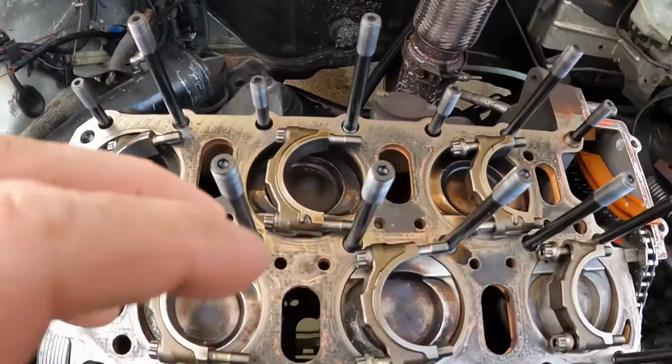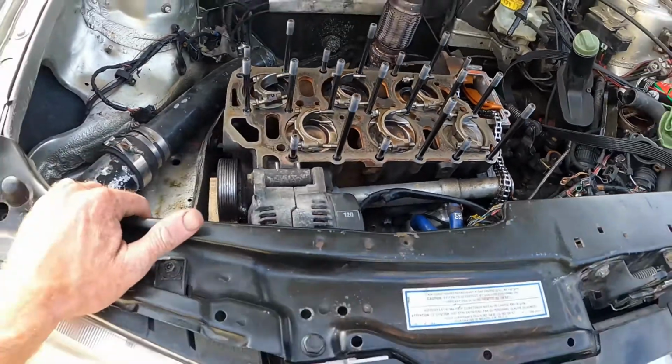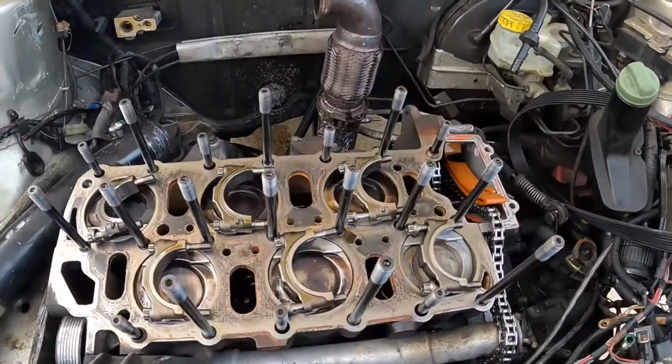So all the pistons are in. I had to put the oil pan on, wait for the rod bearings. I think I'm actually gonna wrap it up for there, but once more parts come in I can get to it.